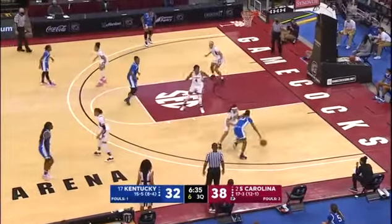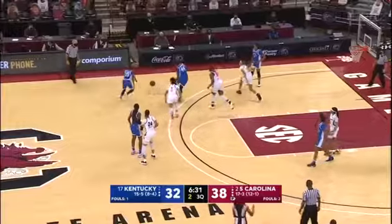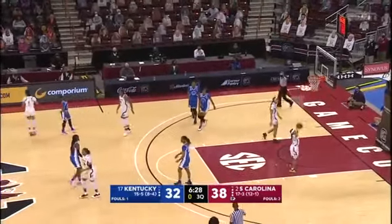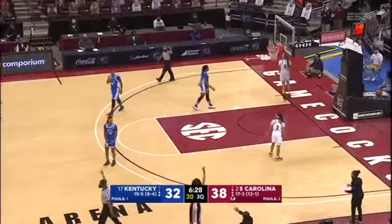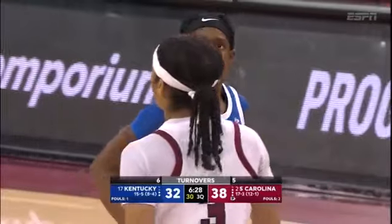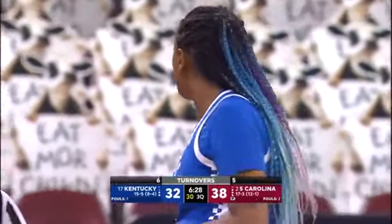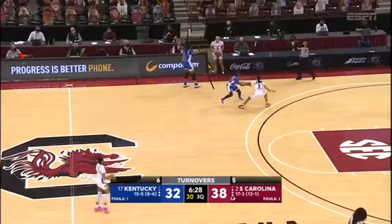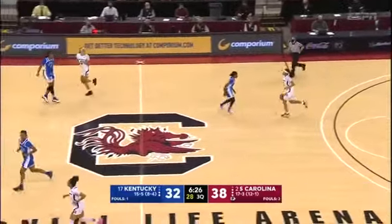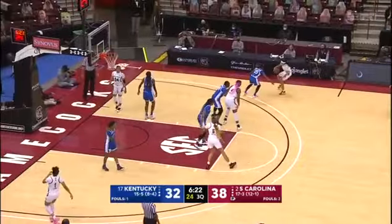Shot clock at 5. Massengill kicks off the hands of Edwards, trying to retrieve. Shot clock fading, and it expires as Kentucky turns it over. Not a ton of turnovers for either team in this game, even though there's been a lack of fluidity at times on the offensive end. You saw just 6 turnovers for Kentucky, 5 for South Carolina.